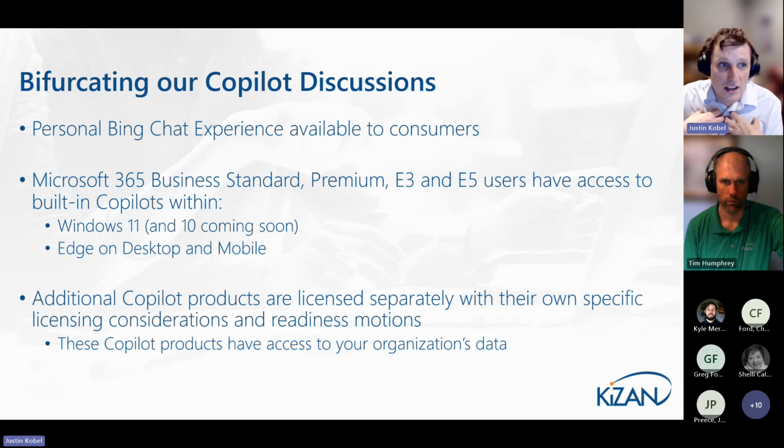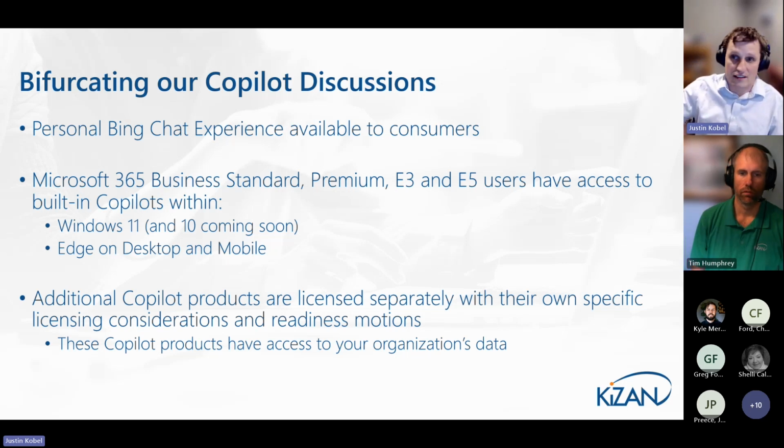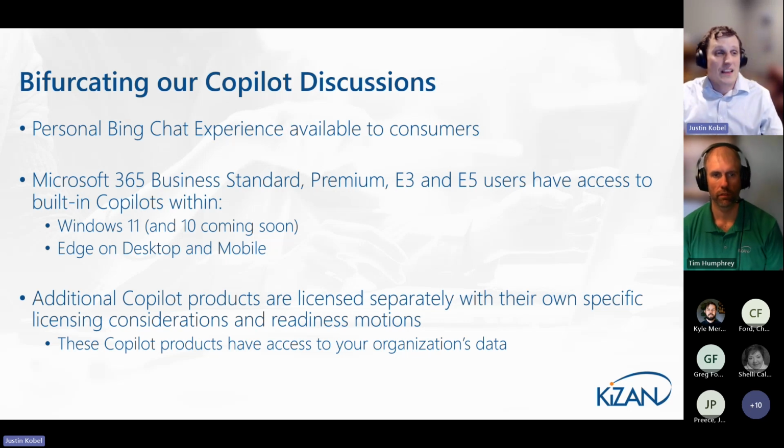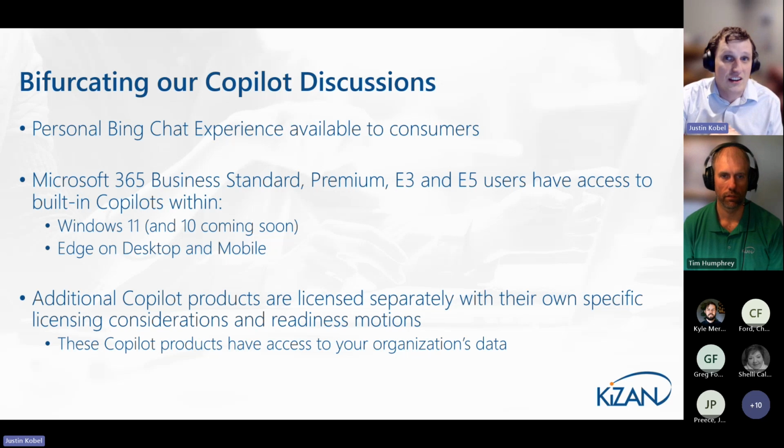That's not the focus for today. The reason being is because this is the personal Bing Chat experience that's available to the whole world. It has no idea if you're from Kaizen, if you're from Microsoft, if you're from Contoso. It's basically Microsoft's ChatGPT, right? It's an amazing tool. I use it all the time when I'm asking, for example, what's the appropriate temperature to cook a turkey to the other week. Or potentially where I go to ask what's the history of the product name it's in and how many times has its name changed over the past few years. That's what the personal Copilot experience is for within Bing.